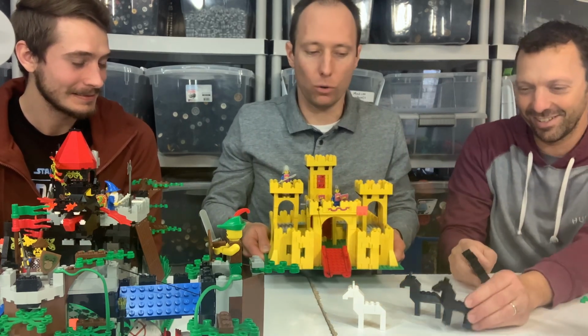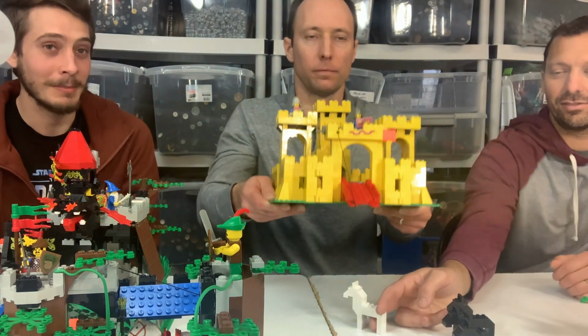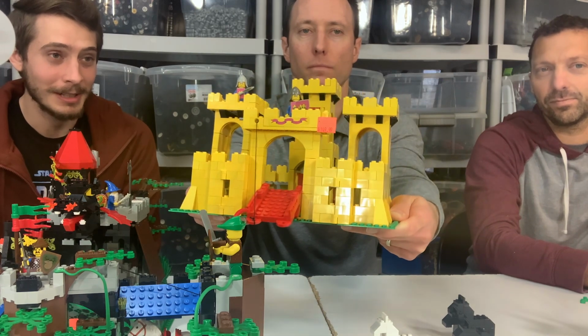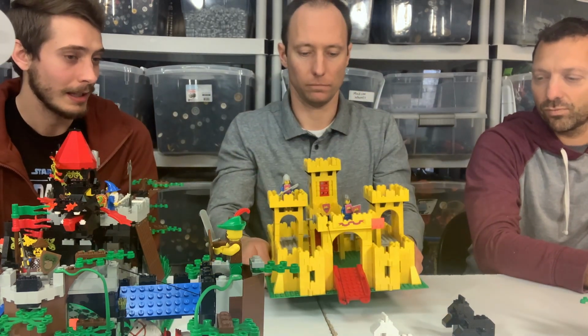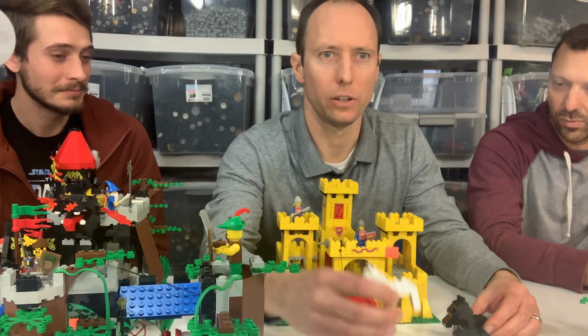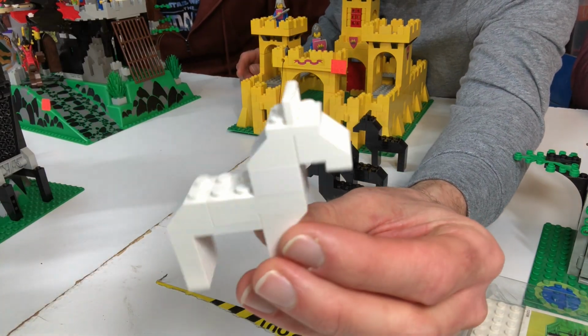So they had no molded animals at this point? No, absolutely not. They had just barely begun making minifigures for people because brick-built people were kind of tricky to do. So this is like the first sets to have minifigures, and horses obviously were far away from production at that time. That is amazing.